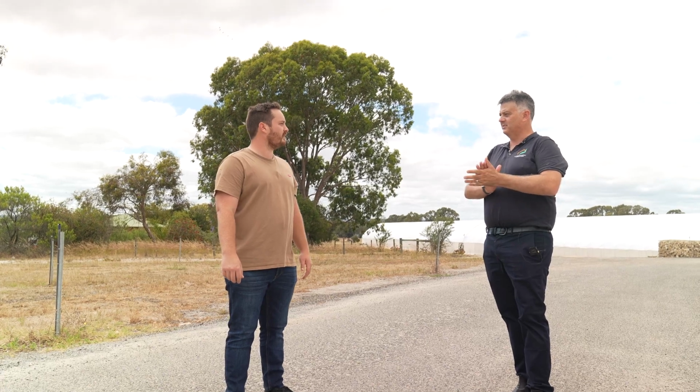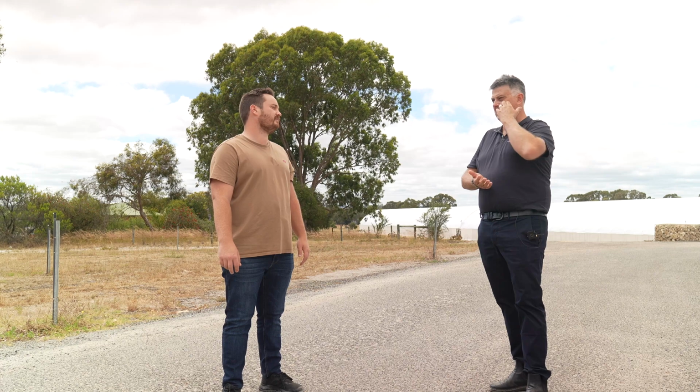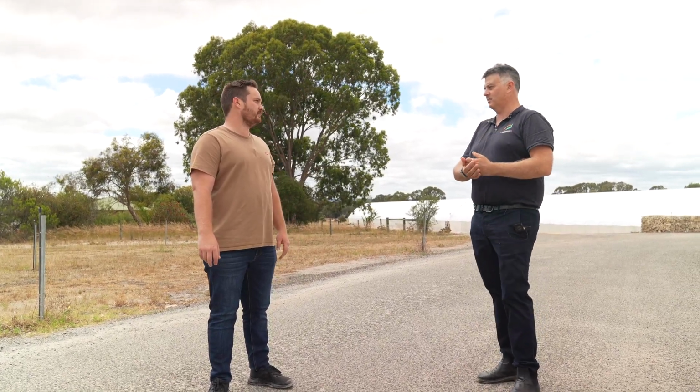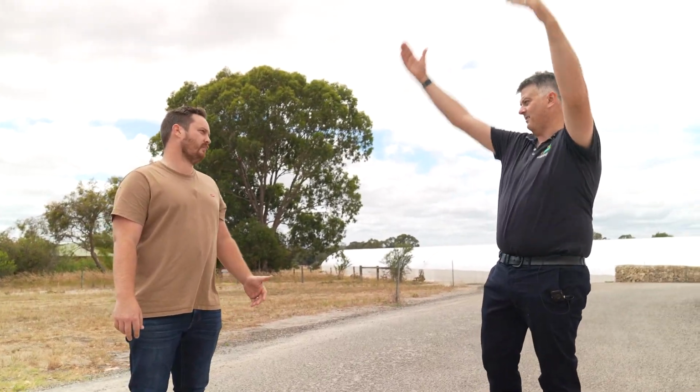Now it's a lot of Vietnamese. But what we're seeing is, as the kids are getting older, they don't want to be out there picking lettuce at 4 o'clock in the afternoon. They're educating themselves, they're going to uni, so I don't know who the next one's going to be and how far out they're going to have to go.